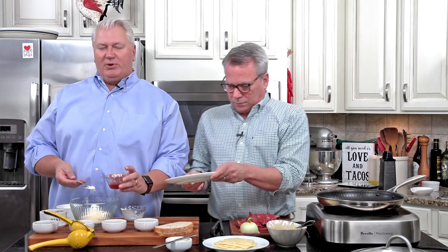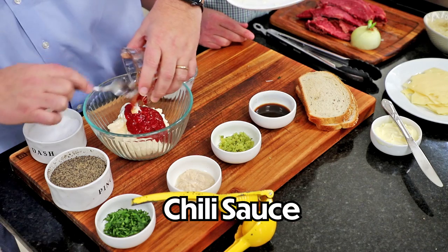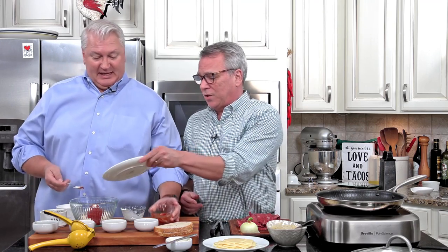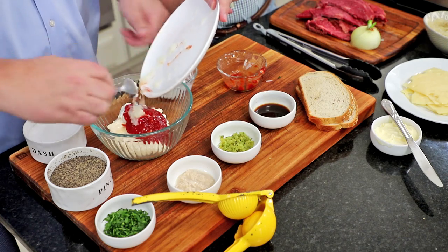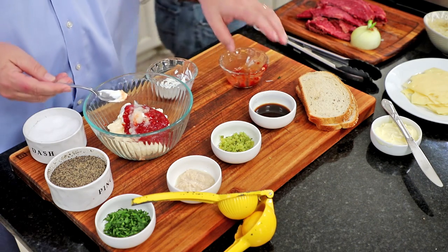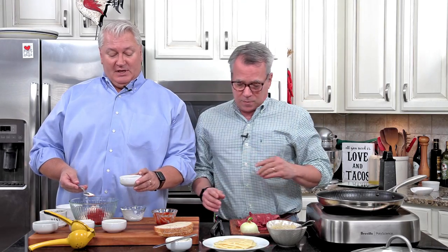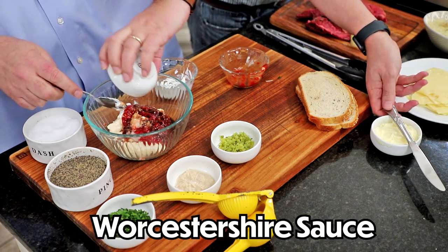And then we have 1/4 cup of chili sauce. Heinz makes a really good chili sauce. It's in the condiment section. That's kind of the Russian dressing side of it. And this is a tablespoon of that onion. And now a tablespoon of Worcestershire sauce.